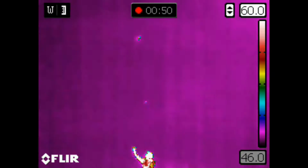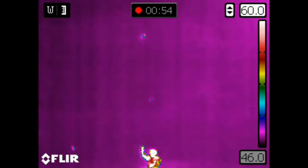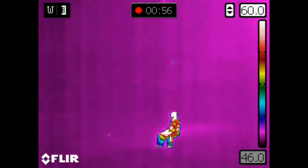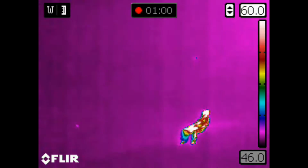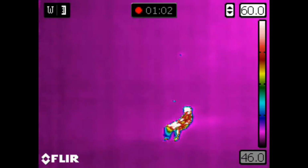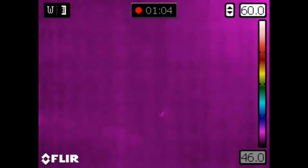The man is about 40 feet from me. The cave is about 40 feet tall, and we're trying to see how well we can see bats. As you can see, he released a bat and it's flying around, and we're looking at the bat to tell how well we can see it with the infrared camera.